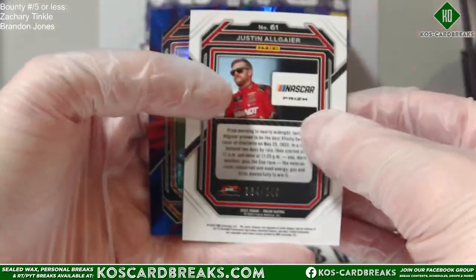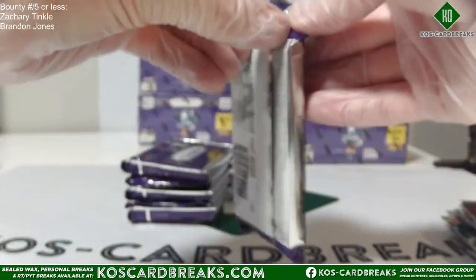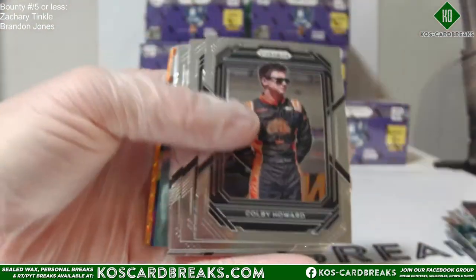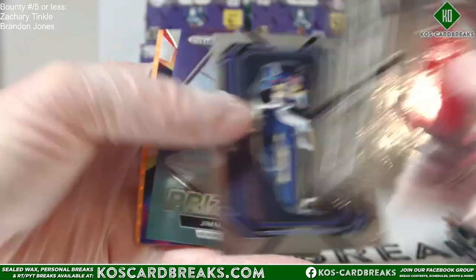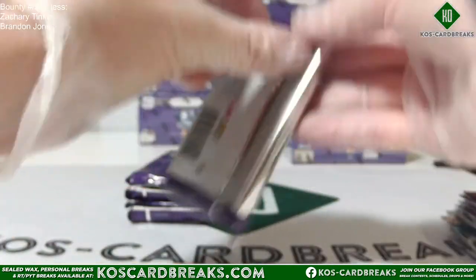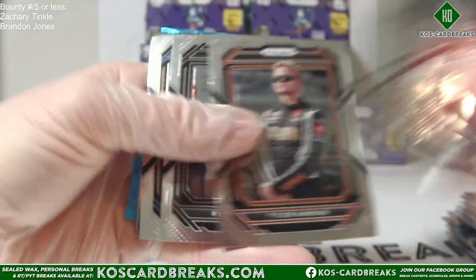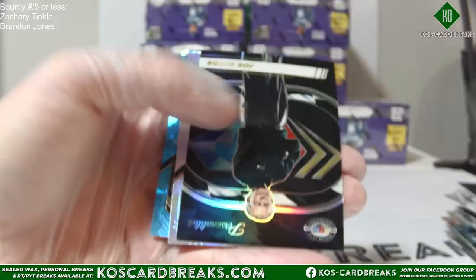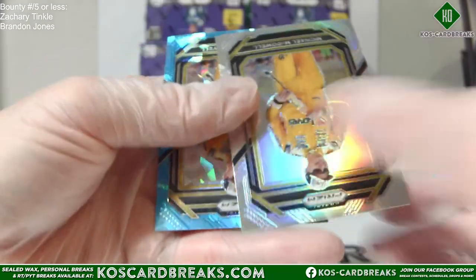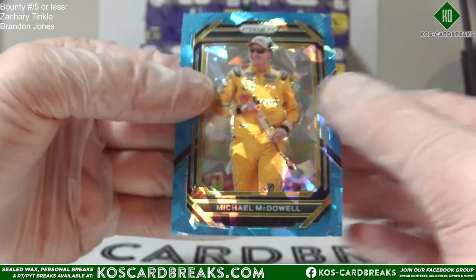We've got a green Justin Allgaier, number 64 of 249, and Tyler Ankrum, number 106 out of 299. Prismatic, Jimmy Johnson. Kaleidoscope, Ross Chastain, and Martin Truex Jr. on the orange. Victory Lane, Kurt Busch, Joe Gibbs, with the personalities here. Number 68 there, Joe Gibbs. Michael McDowell, Silver, and Michael McDowell on the Carolina Blue Cracked Ice, 24 out of 25, Michael McDowell.